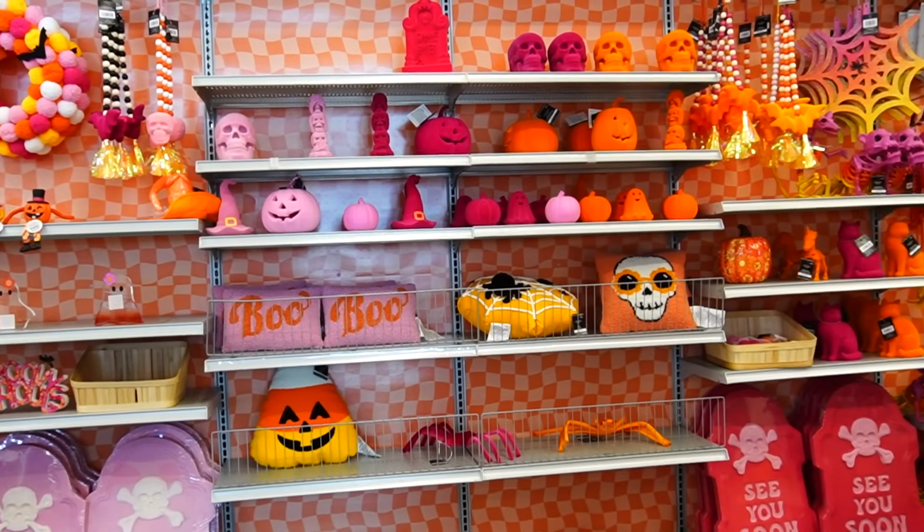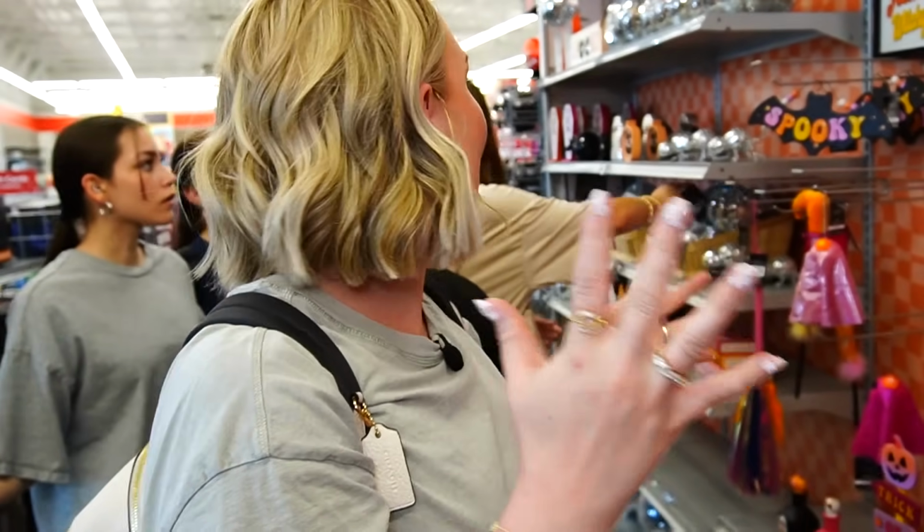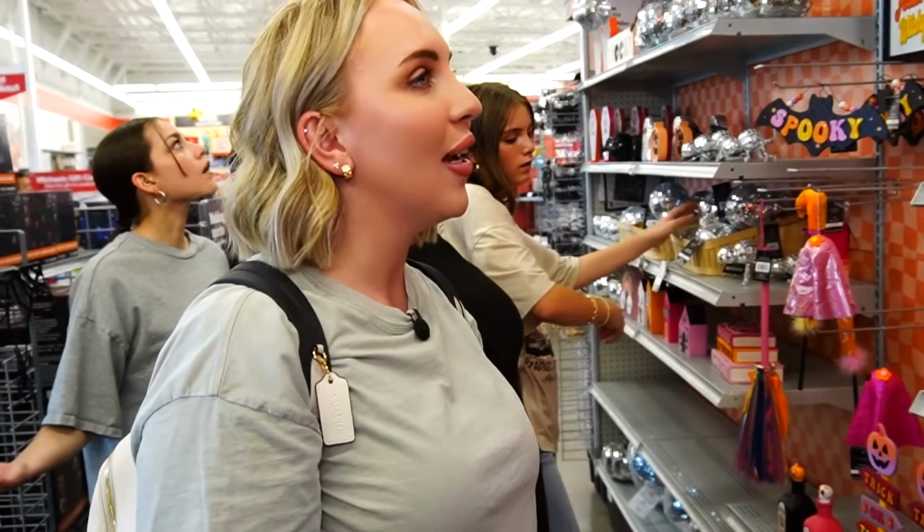Okay, so we are in Michael's, and this is where they have this collection. It's called their Hippie Halloween, which I think is so unique, so different, right? Isn't this so different? Bishop was saying pink is the new black this year.